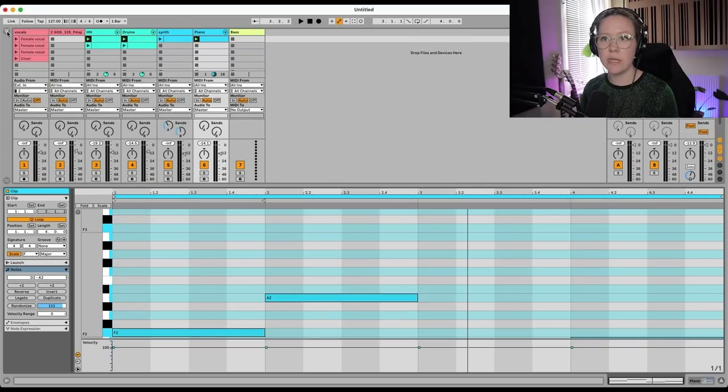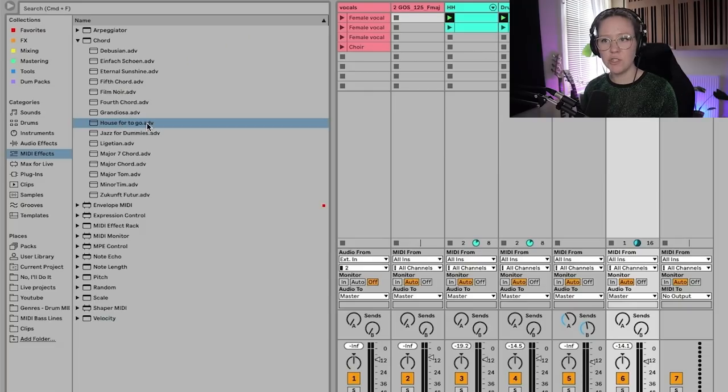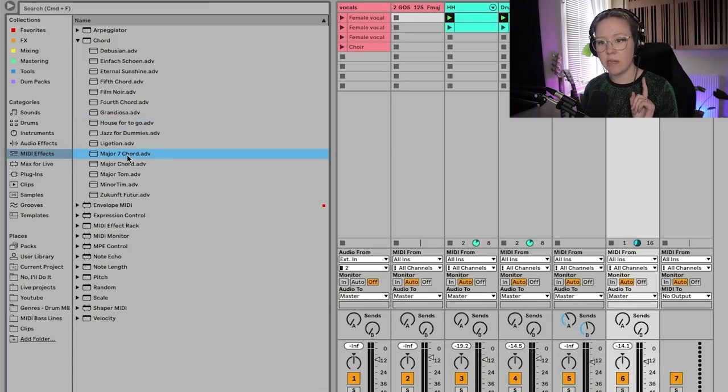So I'm going to go into here to the browser, go to the chord device, which is a very nice way of adding a seventh note to the chord, or we can go major 7, so we know we're in a major chord. So let's go to major 7. So it's basically the same. So we're adding the seventh note there in major.